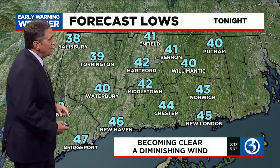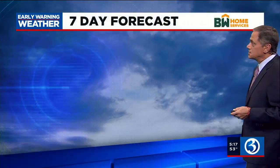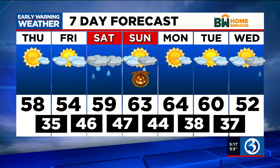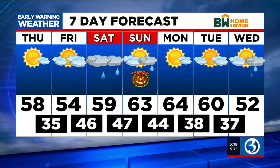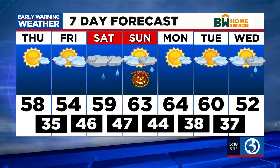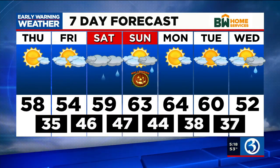All right, so lows tonight in the 40s, some upper 30s in the cool spots, and highs tomorrow are going to range from 55 to 60 degrees. Here's your 7-day forecast. Friday clouding up, kind of a raw day with highs in the 50s. And then Saturday, periods of rain, drizzle and fog, a high of 59. There is a chance for a couple of showers on Halloween on Sunday in the afternoon. Hopefully they'll be gone by evening, 63.